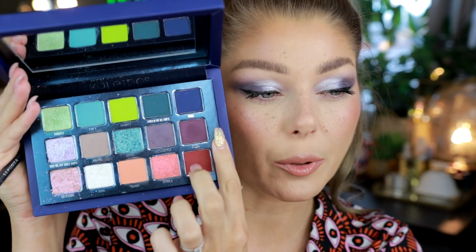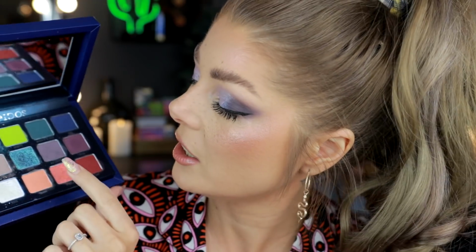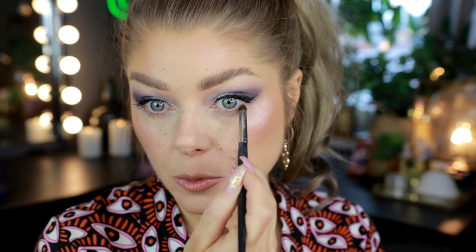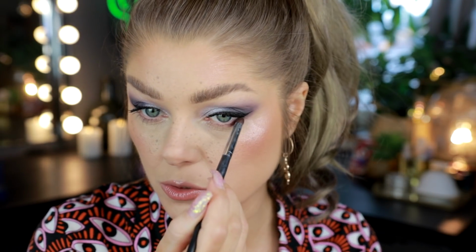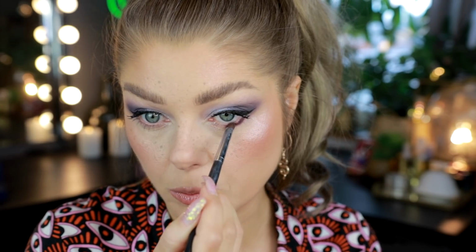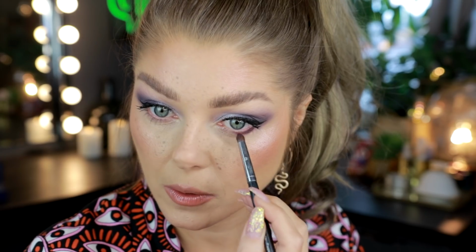I'm actually gonna do a little purple on the lower lash line, so I'm gonna use Cylon, and then I'm gonna use Nova to layer a bit to bring out the purpleness. I thought, why don't we do a little pop? If you just want to keep it neutral, of course you can use the cool tone taupey shades on the lower lash line as well. But I thought this could be fun.